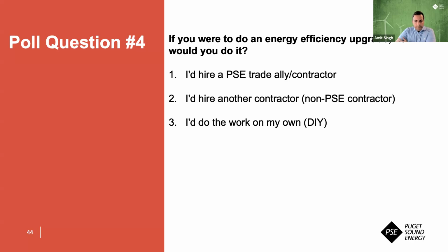Yeah, so this is in line with what I've seen in past presentations. The majority of people would use one of our PSE contractors. And I just wanted to end here with putting a plug in for them. They are vetted and they are held to certain performance standards. And again, they can make that rebate process a lot easier for you.